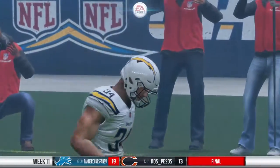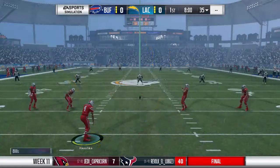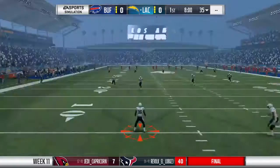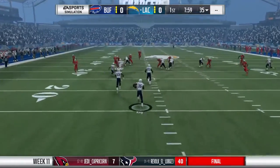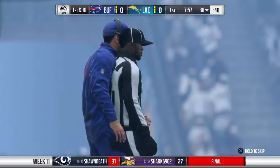All right, Larry, it will be the home for NFL football until 2020 as you get a look inside the intimate StubHub Center here in Carson. Today, we're set for a good AFC matchup between the Buffalo Bills and the Los Angeles Chargers. This will be fielded at the 6, and a nice return sets him up pretty good here at the 30-yard line.